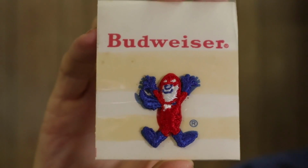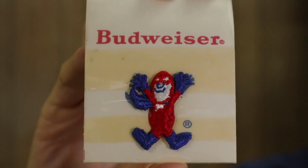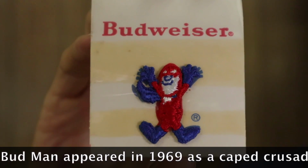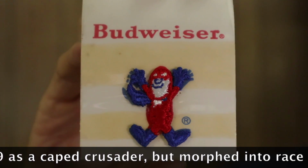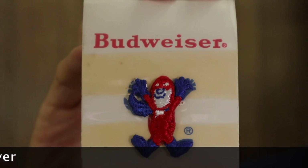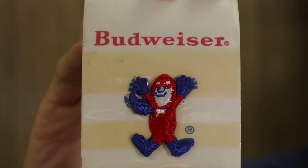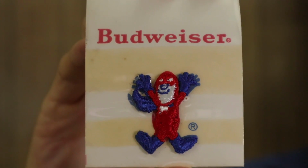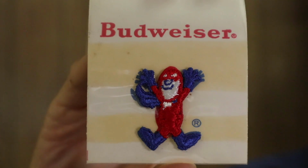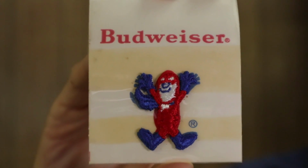On the other hand, if you were still having fun in the 70s, well then the Budman was there to hang out with you. It was a way to bring an animated mascot into the Budweiser fold, and he particularly was popular with race car fans, and that's why he's got that getup. And Budman stuff is pretty collectible now, especially the early signs and things, but even this little patch, which again was, I think, $1.50 at an estate sale, I imagine is worth $6 to $8.